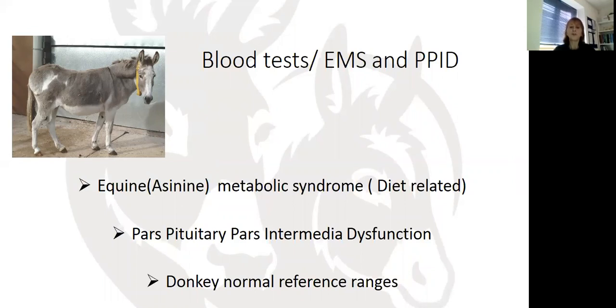And donkeys do have different normal reference ranges from horses. So again, our website will link you or your vet through to the normal reference ranges. You can overinterpret certain conditions if you compare a donkey blood to a horse blood, as they have got different species normals.